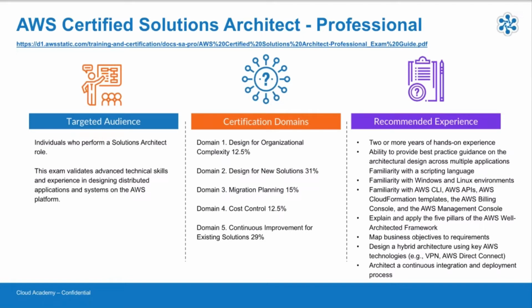So here we just have a very high level overview of what's recommended when you're taking this certification. You can see at the top there's a URL that points to the blueprint for this certification, and it just gives an overview of who should be taking this exam, so the targeted audience. We can see here that it suggests solutions architect role. I mean, that's quite a broad role, but if your role requires you to build AWS components, design solutions, then you need to be looking at this certification.